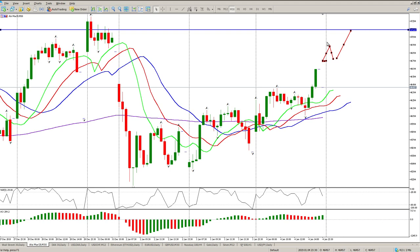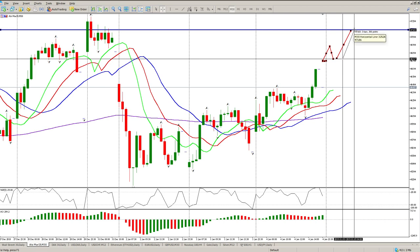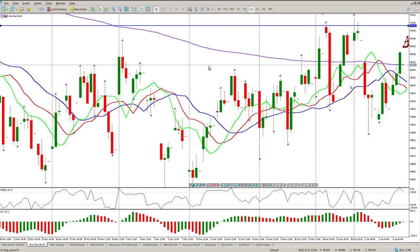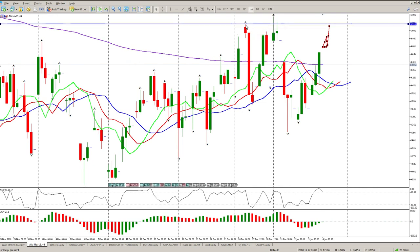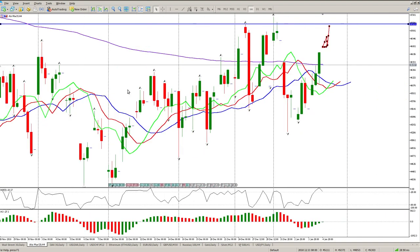Looking for probably a long, but it's going to be short-lived through the day. 300 to 400 points possible, and then I'll be looking at a short entry at a higher point. Okay, but definitely looking at a short entry somewhere off this inside tail of 47,200. Yeah, somewhere around 47,200 is what I'll be looking for a short entry.